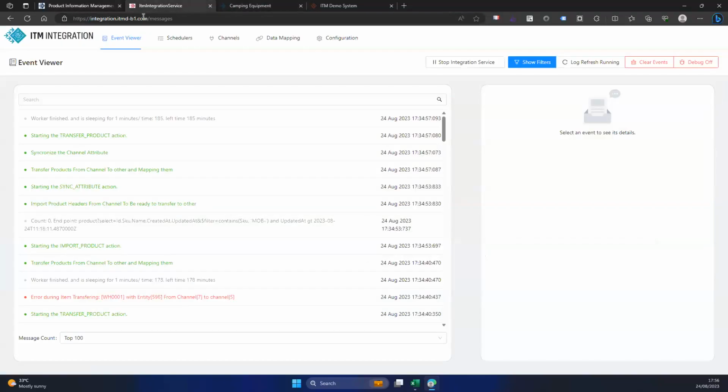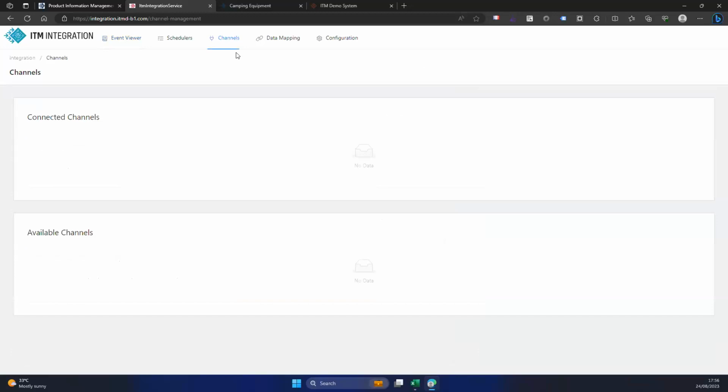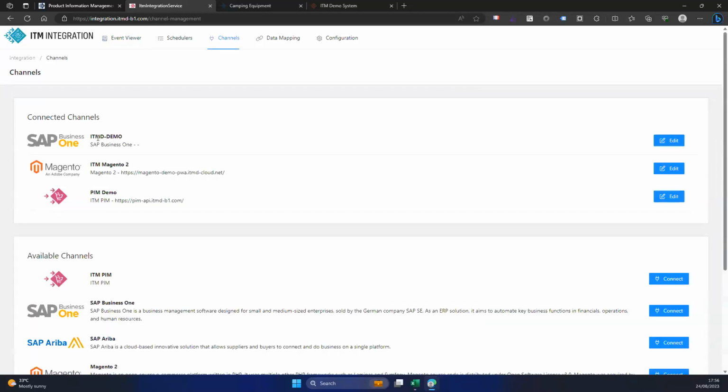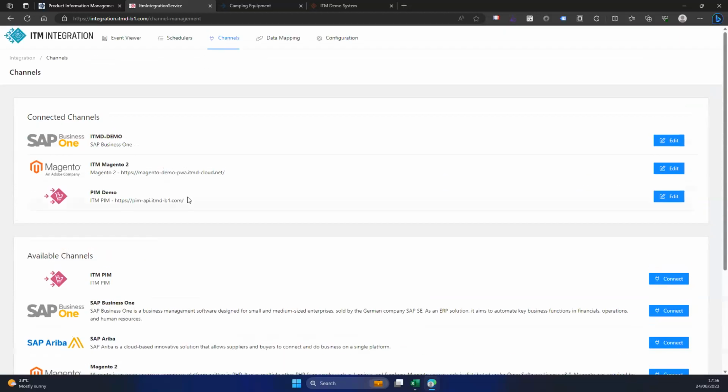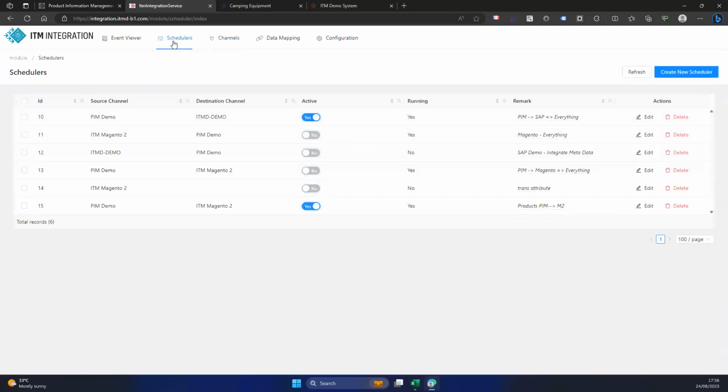We also have the integration part, which will transfer the information you have in the PIM solution to the different channels. We support connections to multiple channels, of course, such as SAP Business One, ITM Commerce, Magento, Shopware, Shopify, etc., and also CSV files. The integration is done in the background. So here it's only about setting up the scheduler, the frequency, and which system is the master of which data, and then everything else is done in the background.